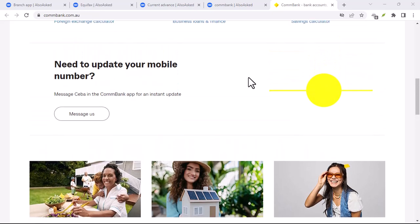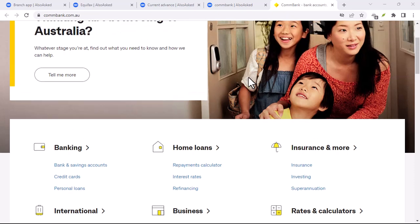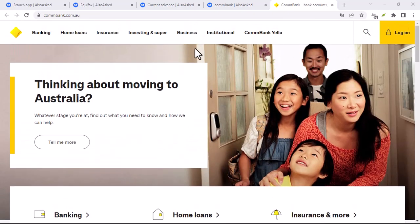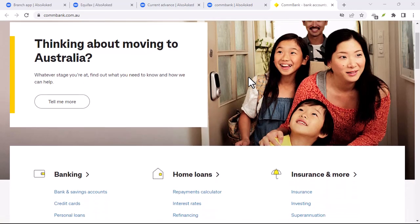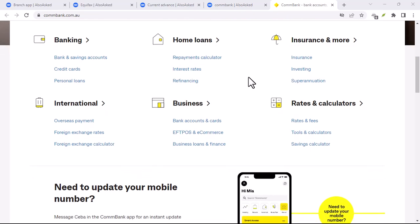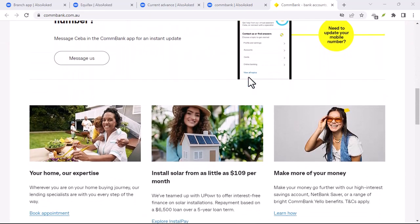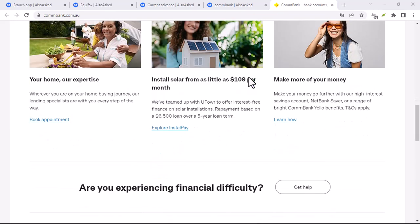Reviews are mixed. While some customers praise Commbank's extensive branch network and helpful staff, others have reported long wait times and frustrating experiences dealing with customer service representatives over the phone or online. It's important to note that customer service experiences can vary depending on location and the specific issue you're facing.